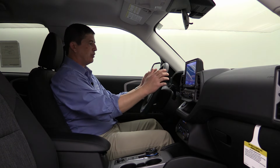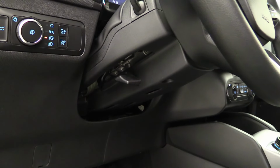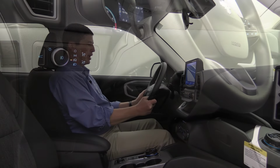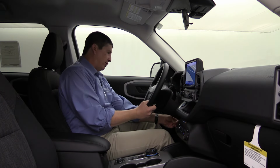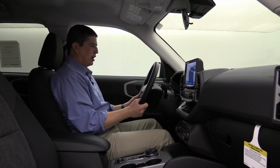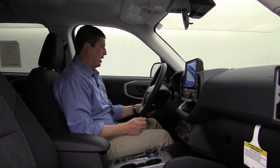So let's talk about the steering wheel here. It is a manual tilt and telescoping steering wheel. The lever is over here to the left. You just flip that down. It'll go up and down, forward and back. So real nice on how that works. Great functionality there. So now you can go up and down, forward and back, and get it just right if you're tall, short, whatever, and then relatch it back there.